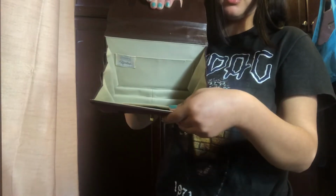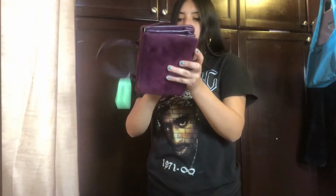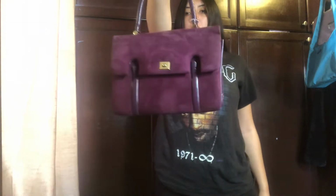And look at the inside. It opens like it has a little accordion thing going on. It opens really cute. It looks spacious on the inside. I just love that it's fucking small and that it's purple. It's such a cute color.